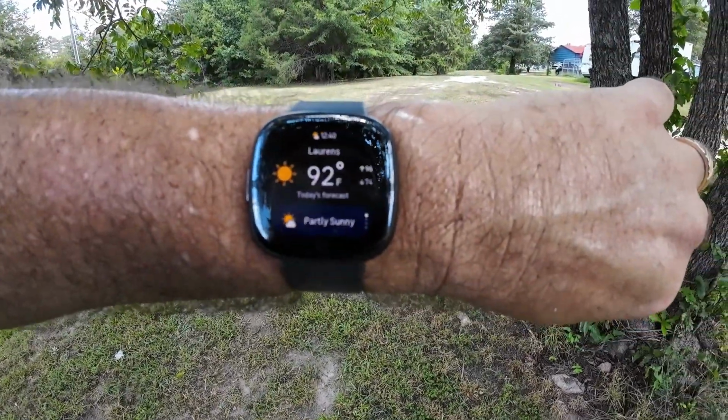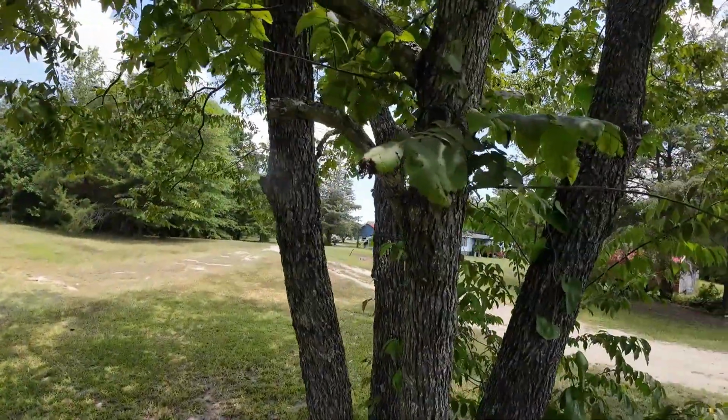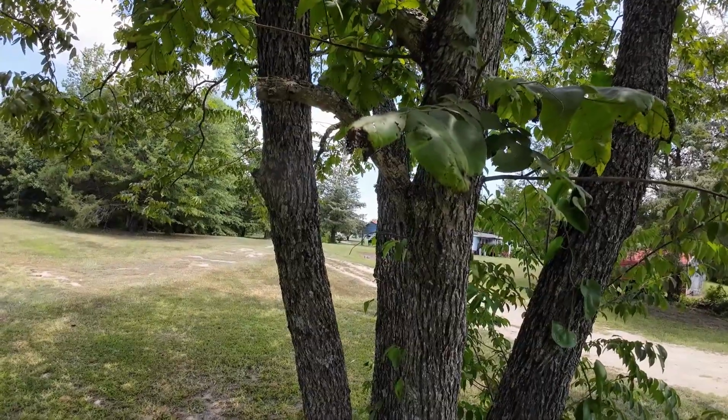Just to show you, that's the temperature outside. It's 92 degrees Fahrenheit. And subtropical climate like what I live in here in South Carolina is no joke. But as you can see, we're getting a little bit of breeze right now, so that's good. It's like God is helping me out here in a big way.